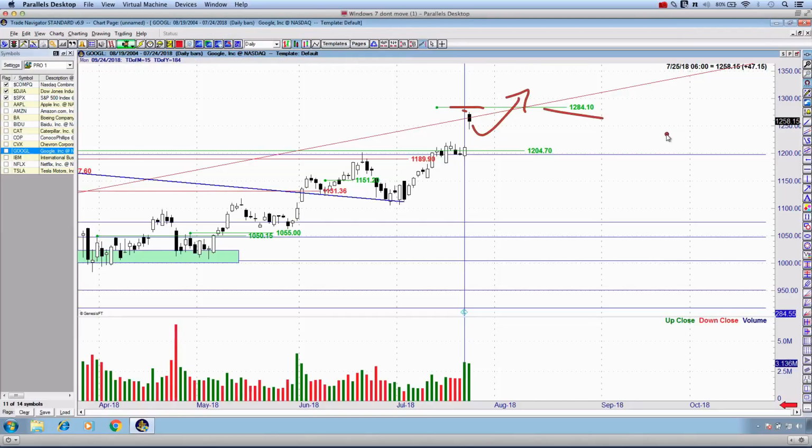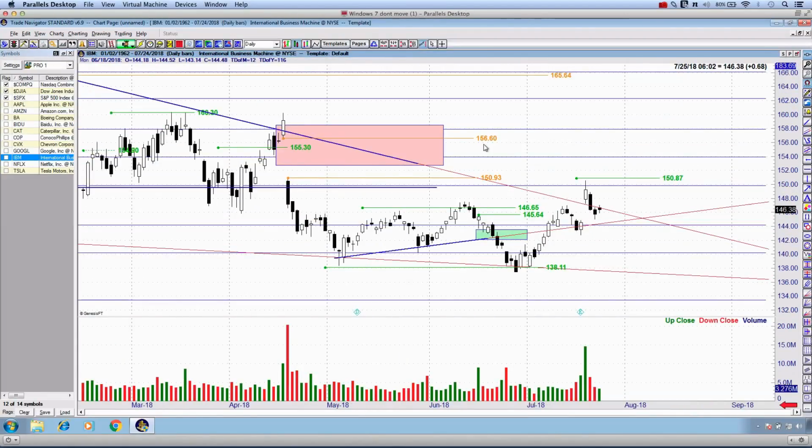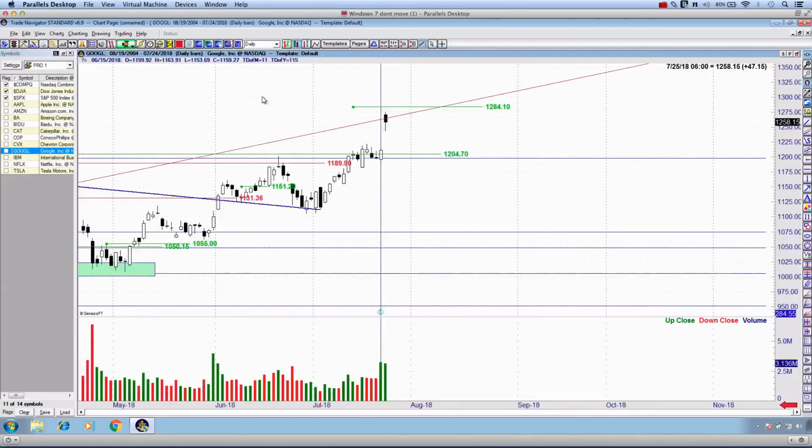Really 1,284. It opens up the door for Google to continue to trend. However, what I think is going to happen is that it's going to do something very similar or close to that of IBM, where you get the gap up on earnings, you have that established open window, and then it becomes a process of definitively closing the window, building support, and then using that as a base to bounce off from.